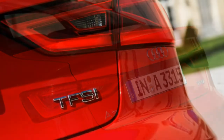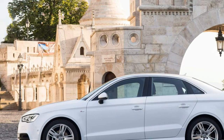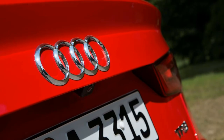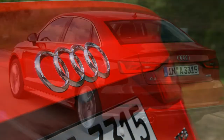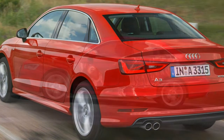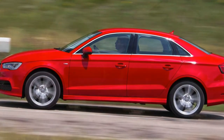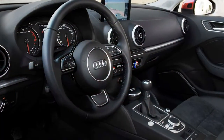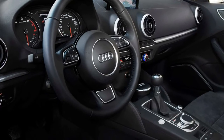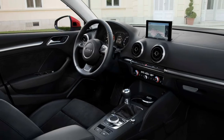Engines no longer available. The A3 Saloon was launched with a different group of TFSI petrol engines which have since been discontinued. They included a 1.4 TFSI with 140 horsepower and 260 Nm of torque, since replaced by the 1.5-liter TFSI with active cylinder shutdown. It managed the 0-62 mph sprint in 8.4 seconds and went on to attain a 132 mph top speed.